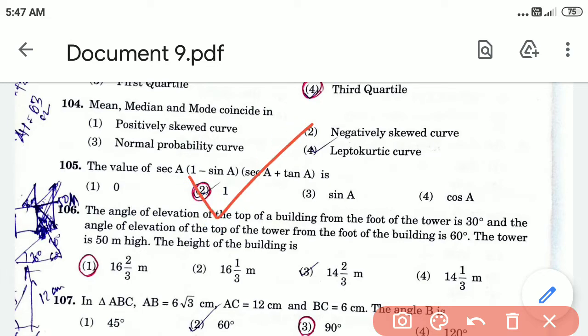The angle of elevation of the top of a building from the foot of the tower is 30 degrees, and the angle of elevation of the top of the tower from the foot of the building is 60 degrees. The tower is 50 meters high. The height of the building is 16 2/3 meters. This will be the right answer.